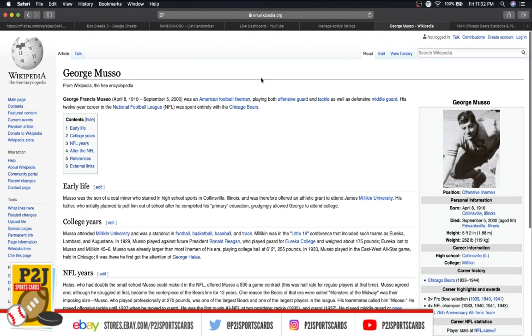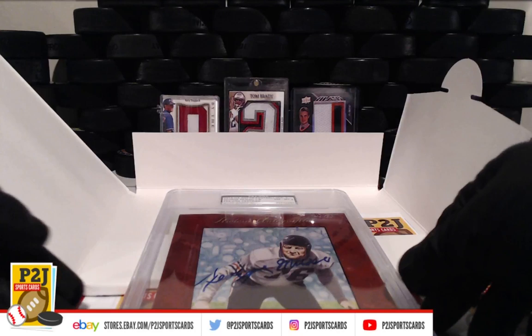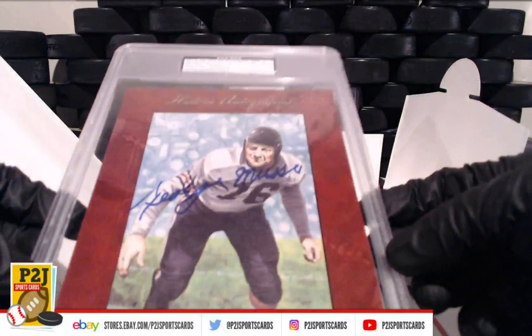All right, so Chicago Bears is going to KSU Joe. Congrats, Joe, on the George Musso for the Chicago Bears, 1 out of 6, mint 8, 2016 Art of Football. Very nice for the Chicago Bears.